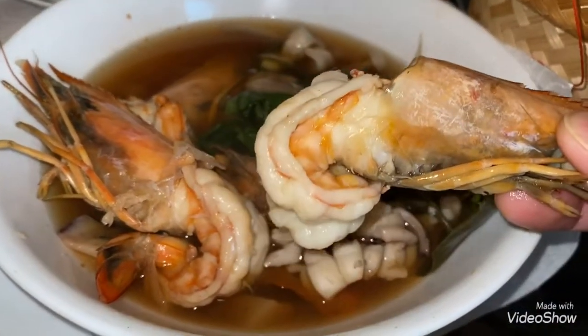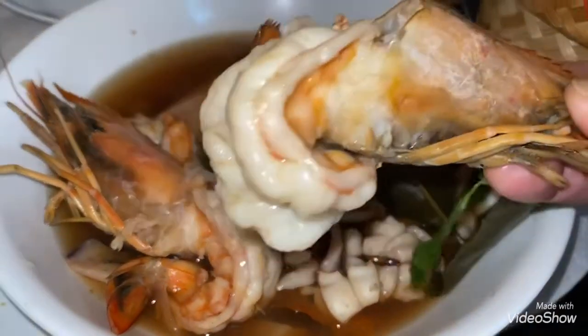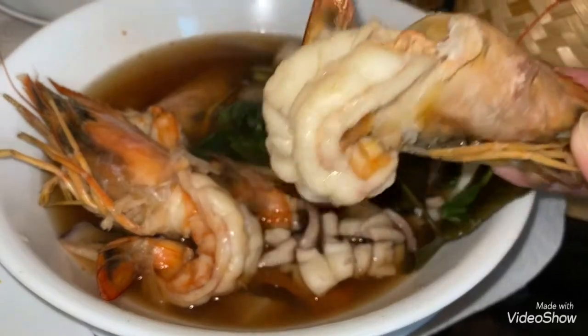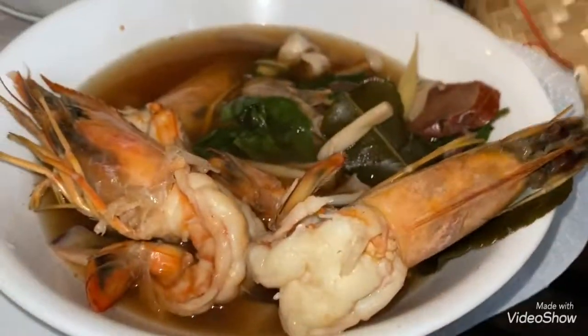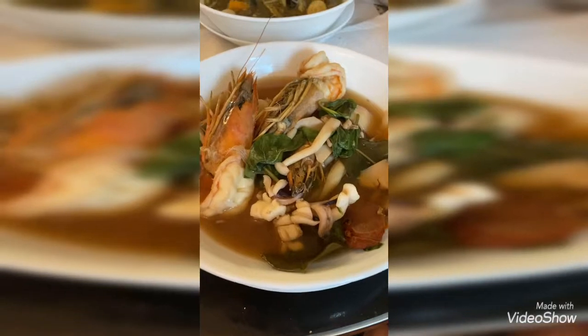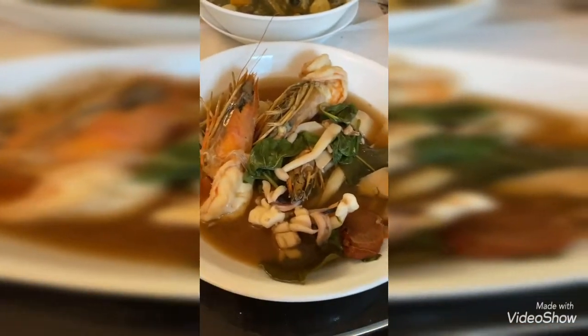Tom yum gung, okay, for y'all. The best. Sap, super sap. Gung, na baka nyay. You wanna eat? Sweet? I make my kampia. Hey guys, this is the best tom yum gung Thai dish.